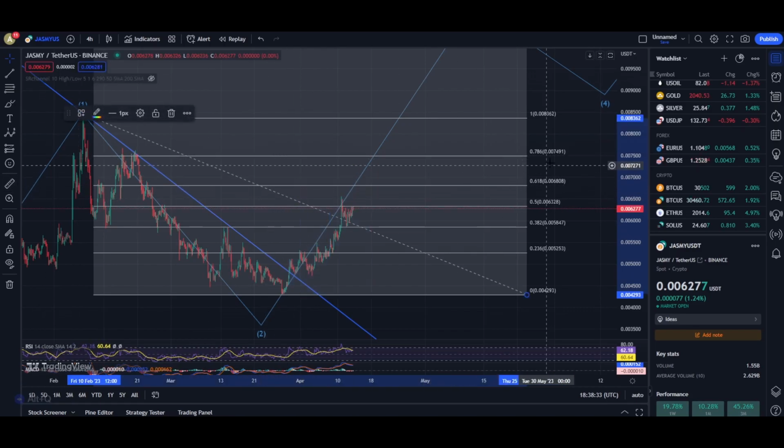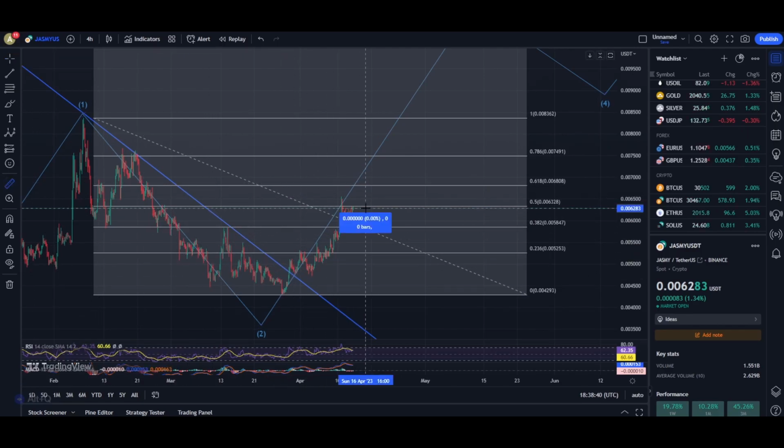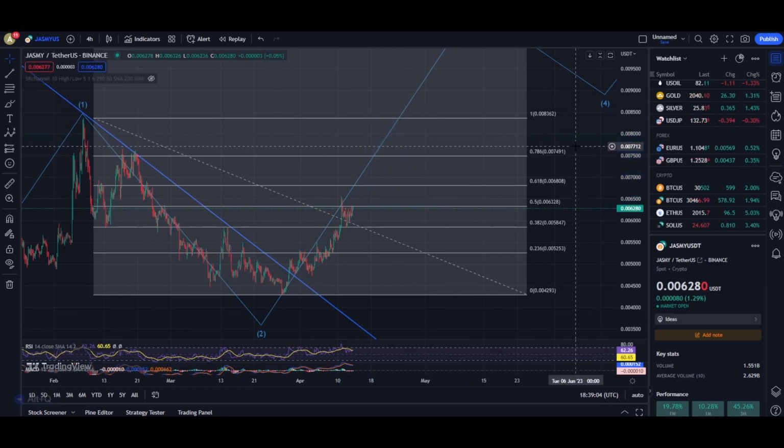Now let me tell you what is the most likely scenario and the most likely targets for Jasmy for the immediate short term. I personally believe that from these levels right over here, we should be expecting upwards movement to about these levels of about 0.0082. This will bring us really close to the first wave high, and I personally believe that this is going to be the most likely scenario. You can see that we only need a move of about 32%, and I personally believe Jasmy is capable of making this kind of movement in just a matter of days or even in 1 or 2 hours.